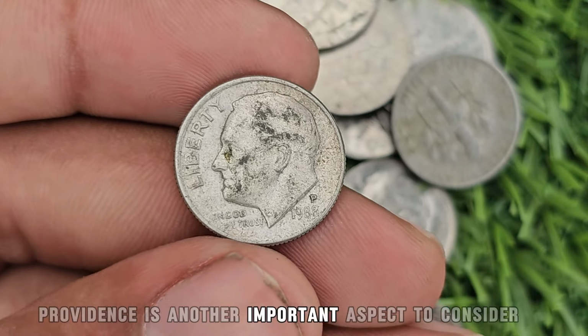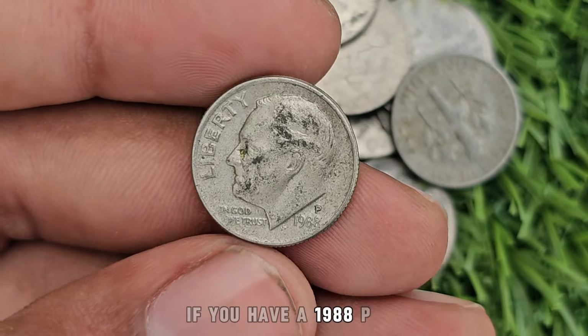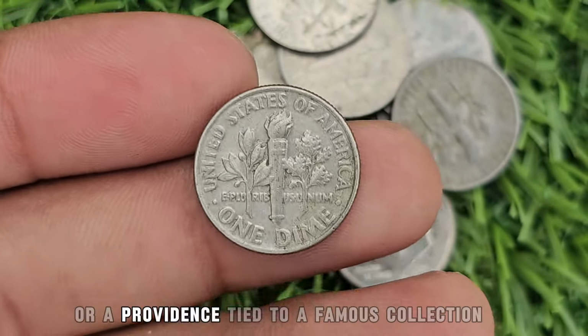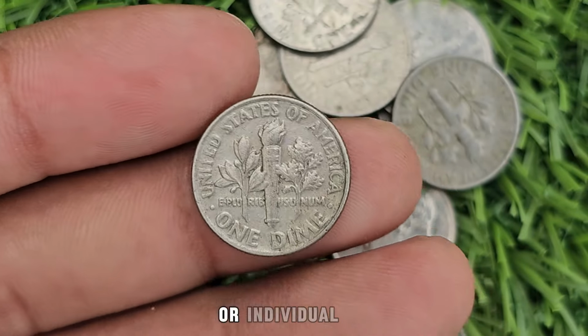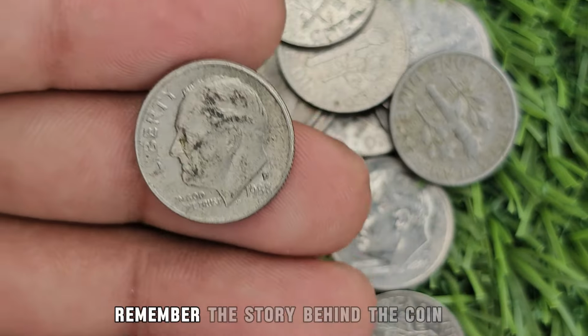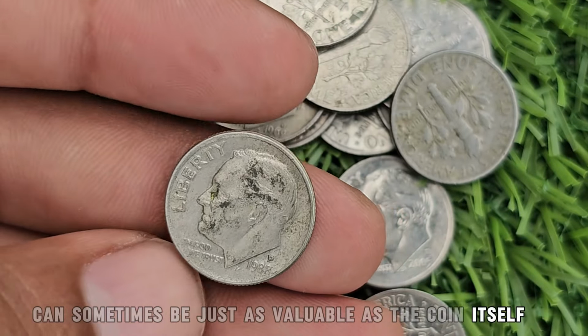Provenance is another important aspect to consider when determining the value of a coin. If you have a 1988 P. Roosevelt dime coin with a well-documented history or a provenance tied to a famous collection or individual, it could significantly increase the coin's value. Remember, the story behind the coin can sometimes be just as valuable as the coin itself.